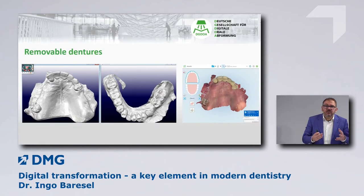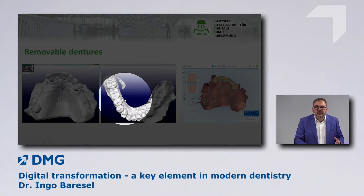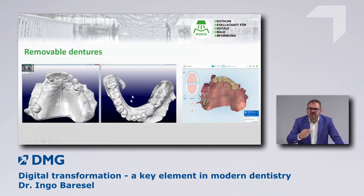We even do removable dentures digitally. So look at those pictures, how nicely you see the surface of the gums. And yes, we're not just doing implants. We even do removable dentures for people who do not have that much money and cannot afford implants.